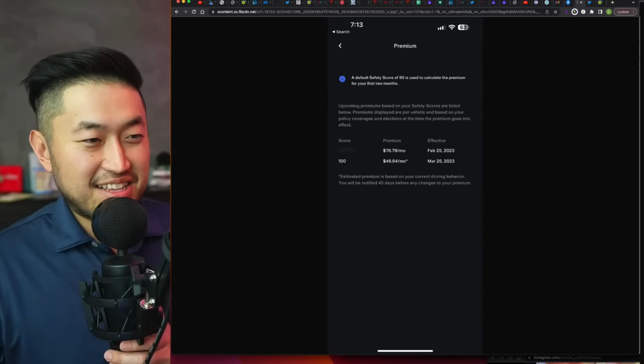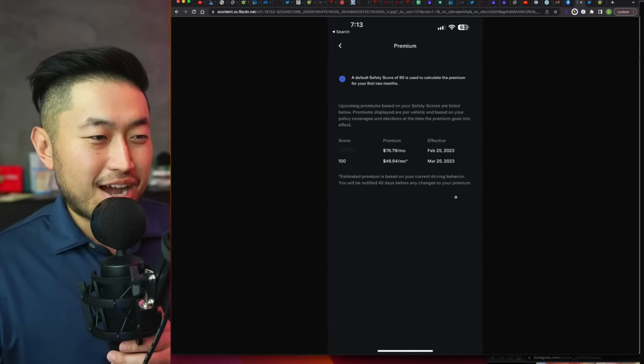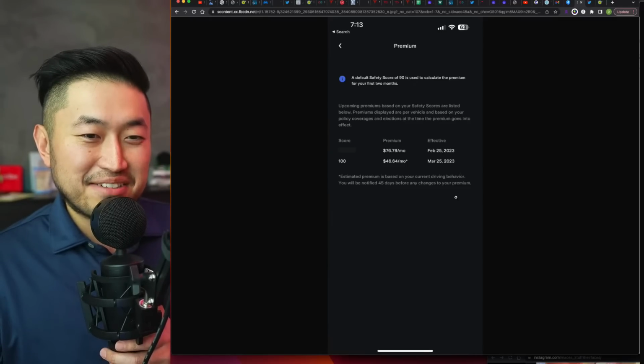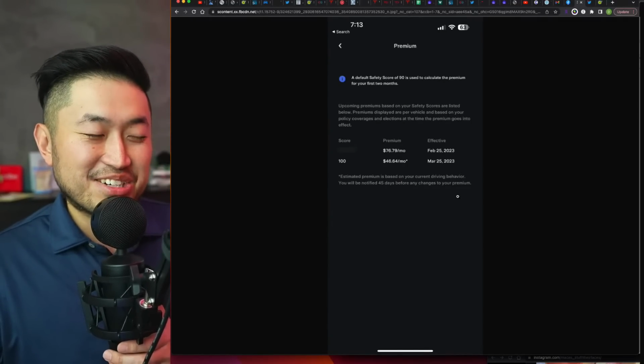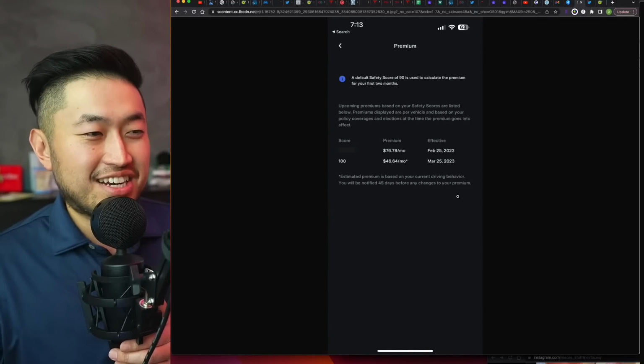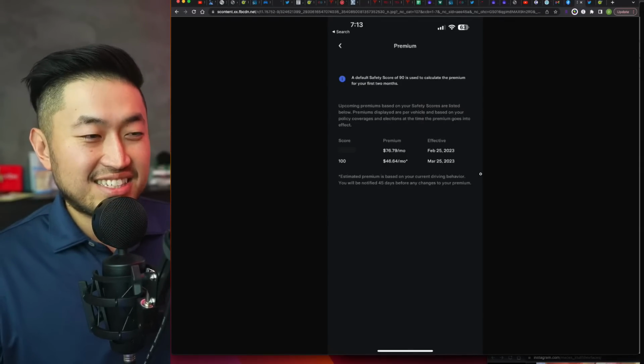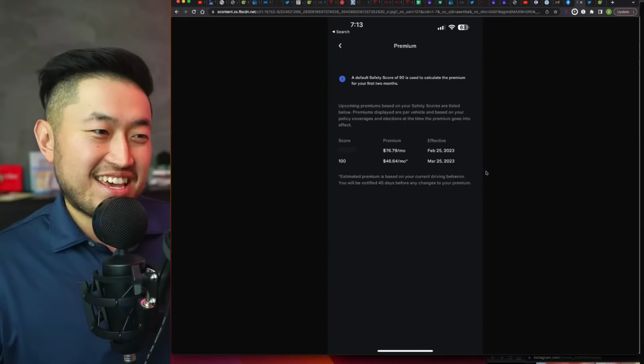Now, I don't like a company having visibility to how you drive and all that stuff, but $46 a month is still $46 a month in comparison to 100, 110, whatever the policy could be. Maybe even if it's 76, that's very inexpensive.